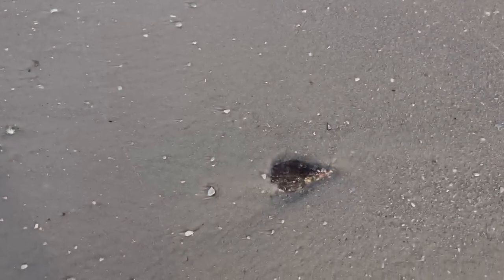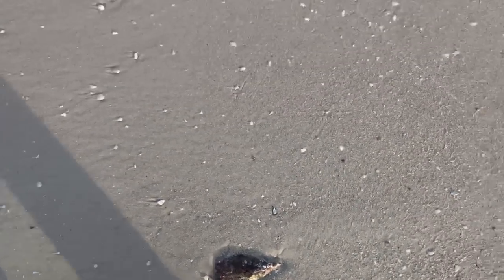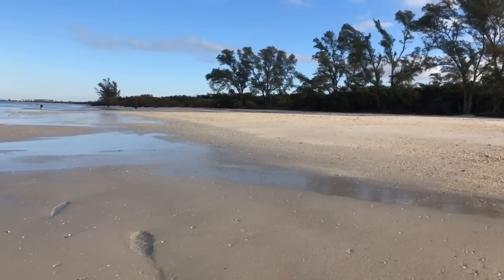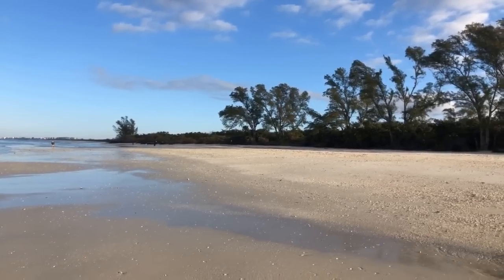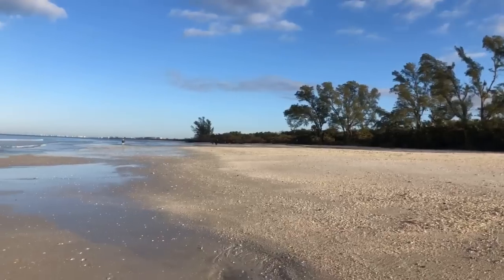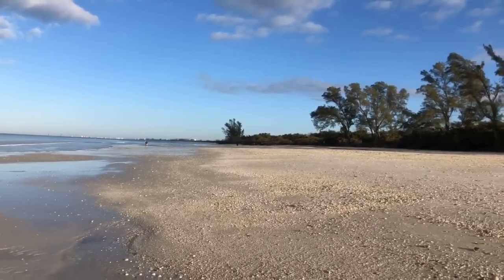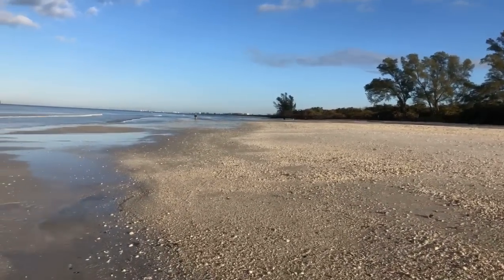Big pen shell down there in the sand, a pen shell. When it's low tide like this, there's so much area to cover. I walk back and forth, out onto the sandbars, back up onto the beach. So many little nooks and crannies that shells can get stuck in.